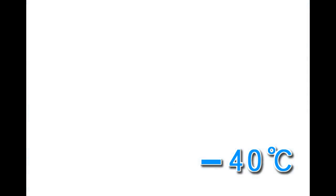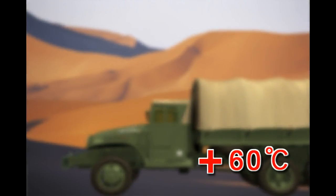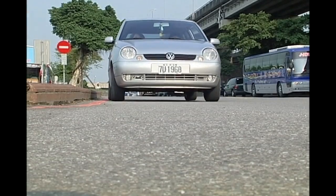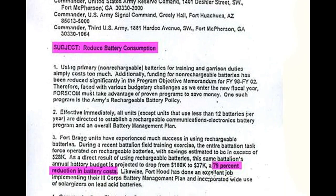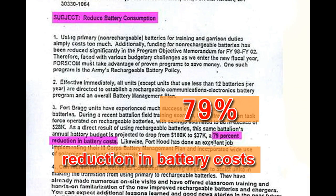Aging, extreme cold, -40 degrees Celsius, and intense heat, 60 degrees Celsius, make engines difficult to start. According to a report in 1998, after using U.S. Military P, the cost savings of batteries by the American military was 79% in the first year.